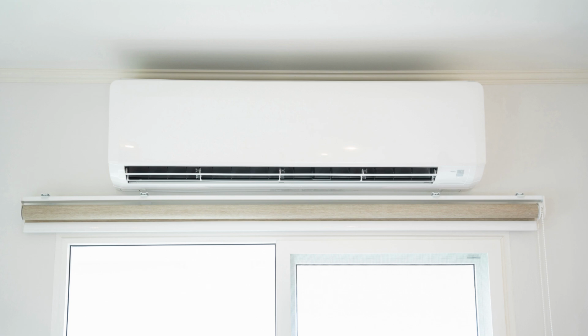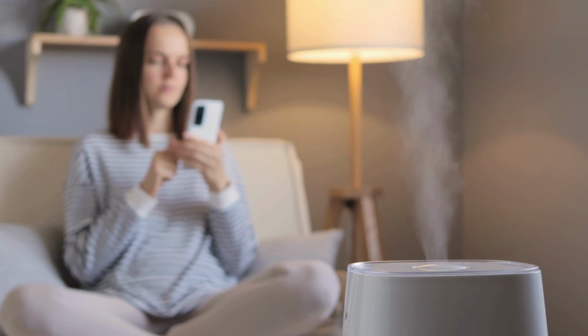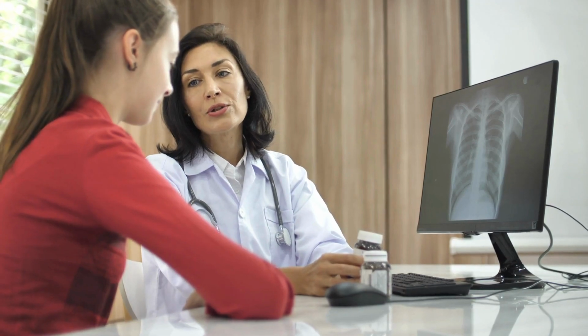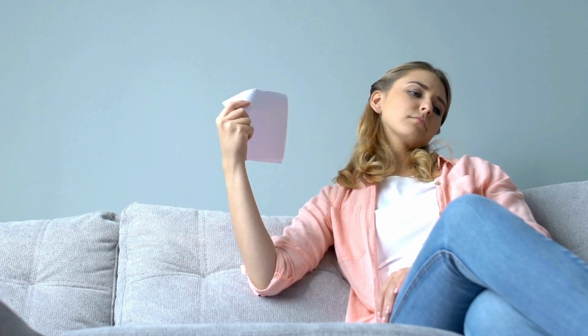Environment control. Stay indoors in air-conditioned spaces during peak heat hours. Use fans and dehumidifiers if air conditioning is unavailable. Acclimatization. Gradually increase exposure to hot conditions over several days to allow the body to adapt.